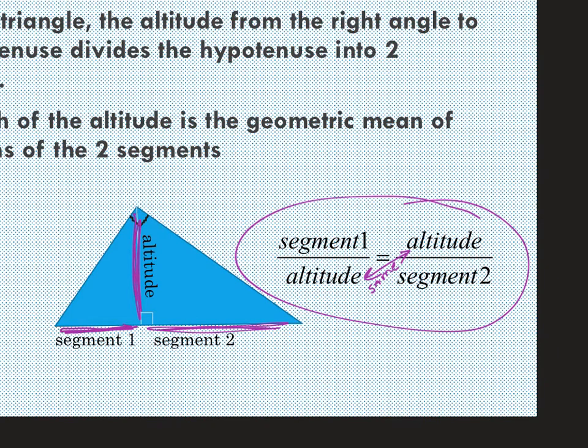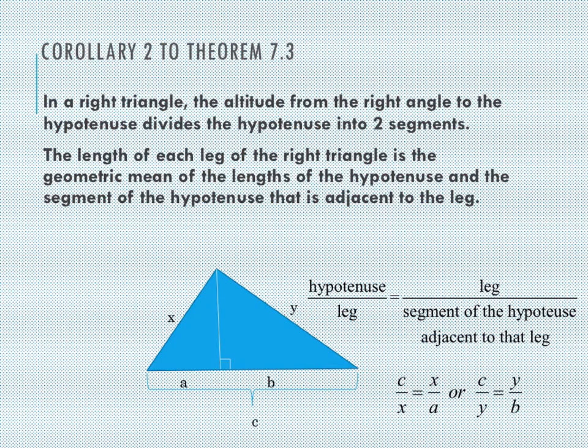In this kind of a question, you're going to be given 2 of those 3. You're going to fill in your proportion. You're going to cross multiply and divide. All right, last one, and then we're going to use it.